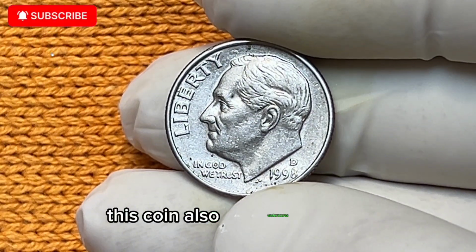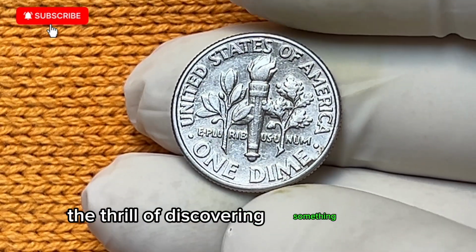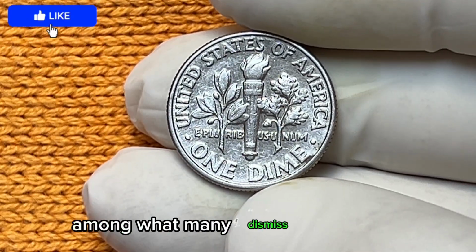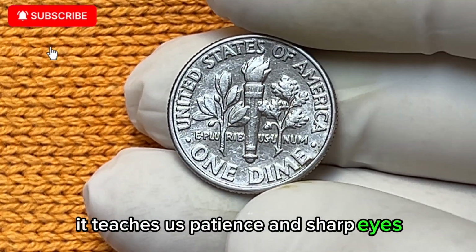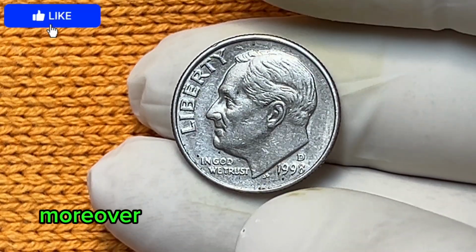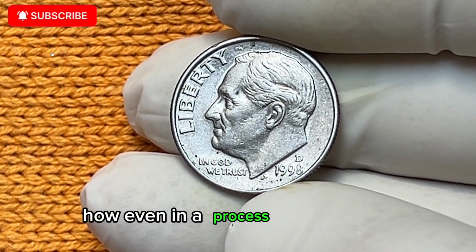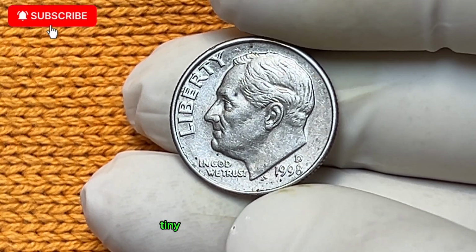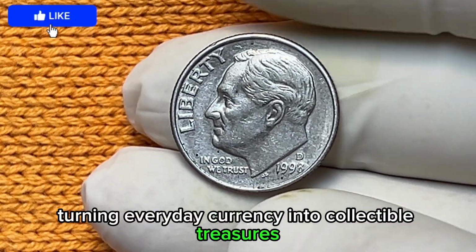This coin also underscores the unpredictability of coin collecting, the thrill of discovering something truly unique among what many dismiss as common. It teaches us patience and sharp eyes, rewarding those willing to look deeper than the surface. Moreover, it reflects the artistry behind mass production, how even in a process designed for uniformity, tiny surprises occur, turning everyday currency into collectible treasures.